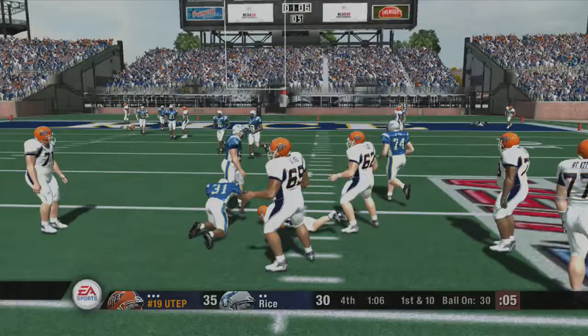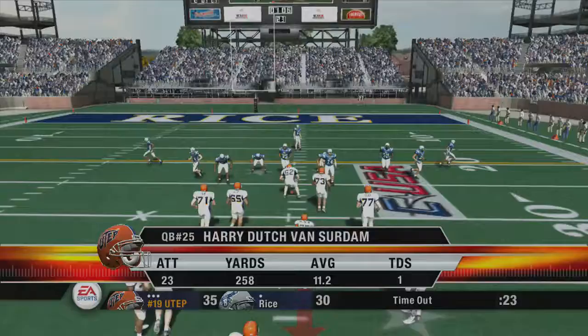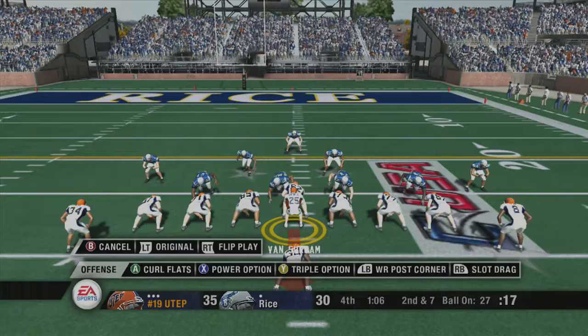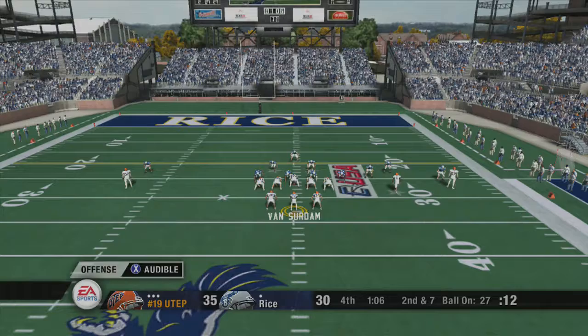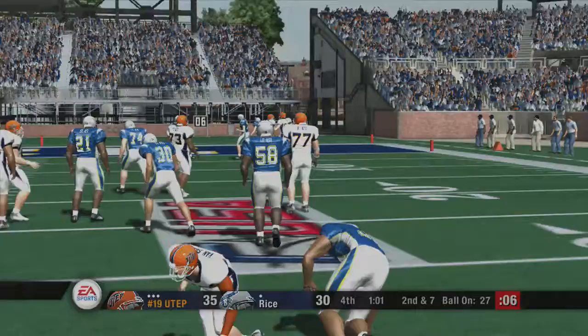The Owls call for a timeout. That was their second timeout. They line up at the 27. Second down. Number 25 lines up under center. Two tight ends in the formation. The Miners audible to something else. He's looking to pass. He rifles it to the right. Caught. Big play, and it's first and goal.